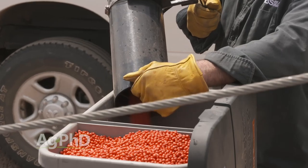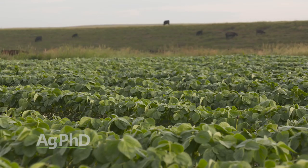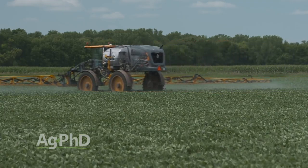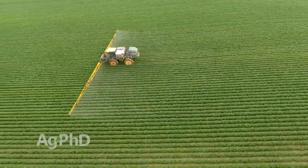Well, if we're going to use that class of chemistry, Brian, the best time to use it is right on the seed. You're going to get some good movement through the plant, good early season control. Then post-emerge, we're going to use something else. And we've had pretty good luck with pyrethroids like bifenthrin especially. Now that it's come way down in price, this is getting used more commonly on many farms. Instead of using the cheap first generation pyrethroids, for example, we're seeing guys step up in class and move to bifenthrin.